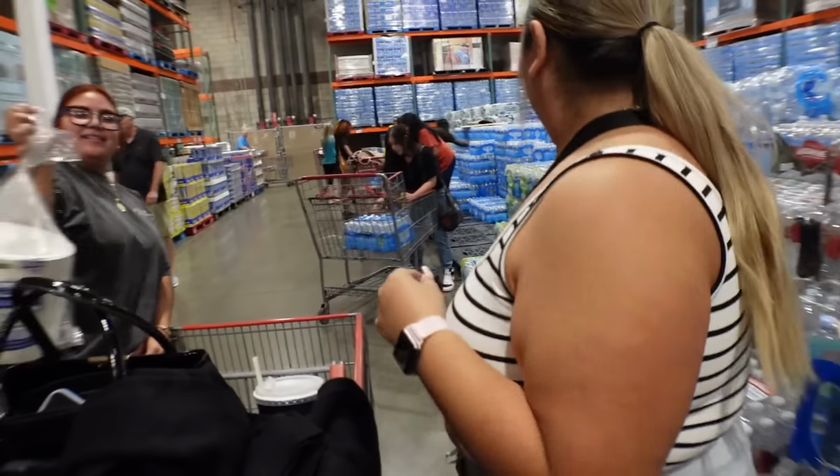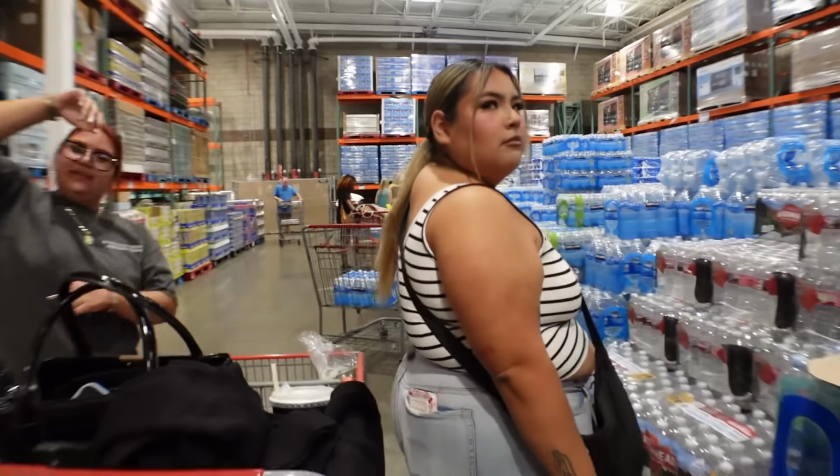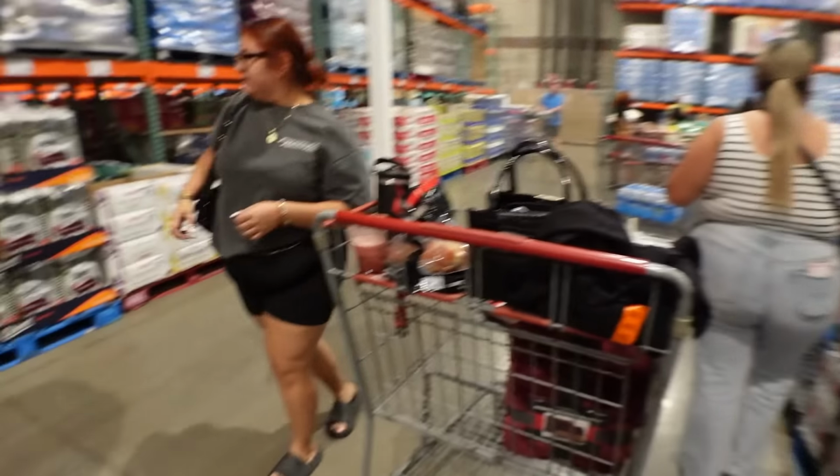And then while we were looking for the alcohol, guess what we found, girl? Found a little ASU blanket, and it's only $10. So we're getting it.